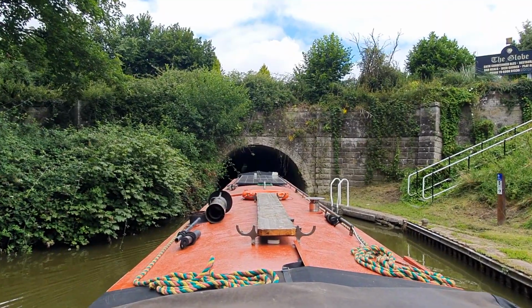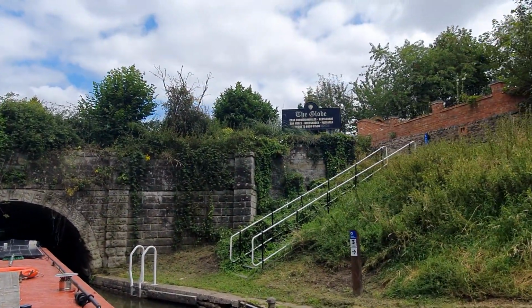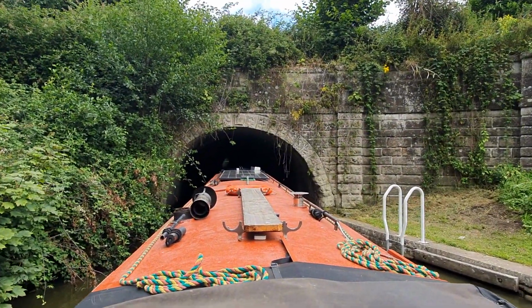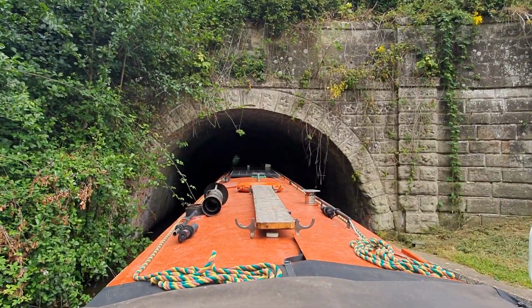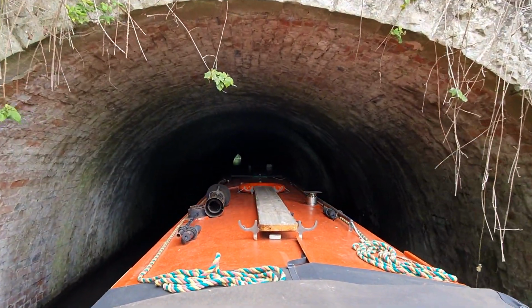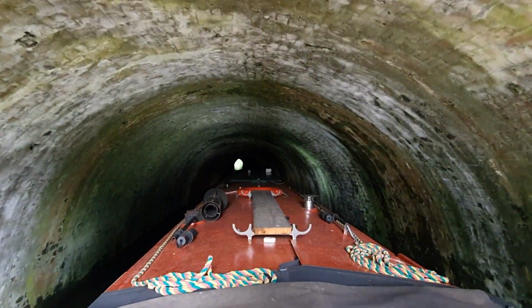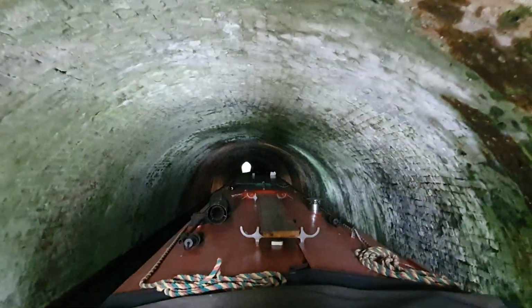Right. The Globe. Okay. Lovely, bar staff are lovely actually. Really, really nice people. So I definitely would go back there. In you get, boys. Come on, in. Come on, we're in a tunnel. Cue whinging. You're all right, boys. It's actually pretty light in here.